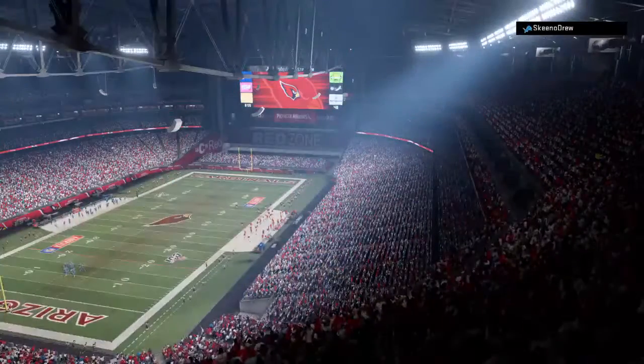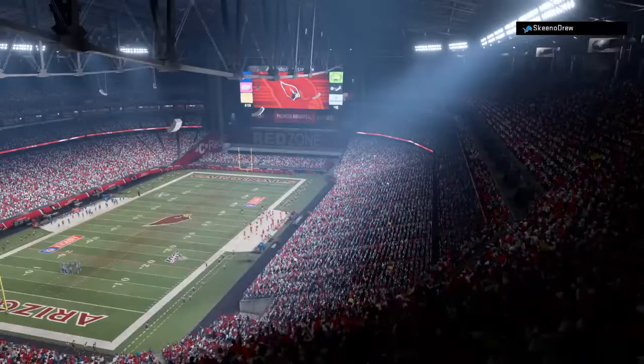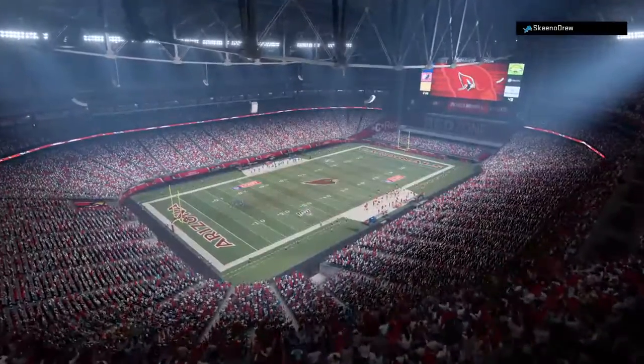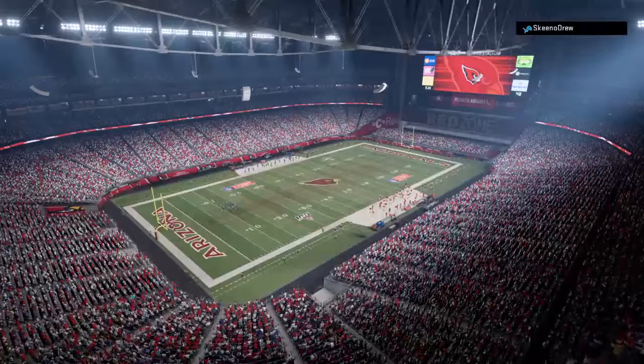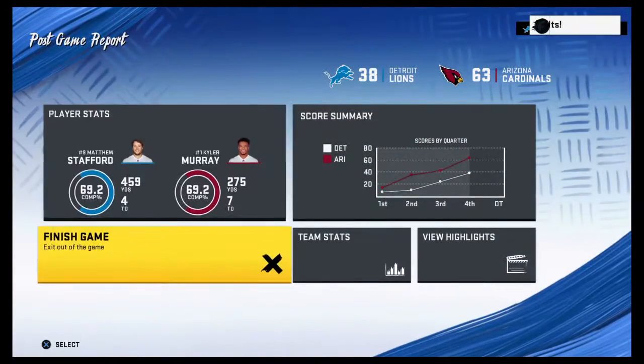So for the Cards, that'll be a happy locker room as they start this season 1-0. And they'll hit the road next week to take on the Baltimore Ravens. Meanwhile, for the Lions, they go down to defeat here in the opener. And they'll get a chance to redeem themselves at home next week.